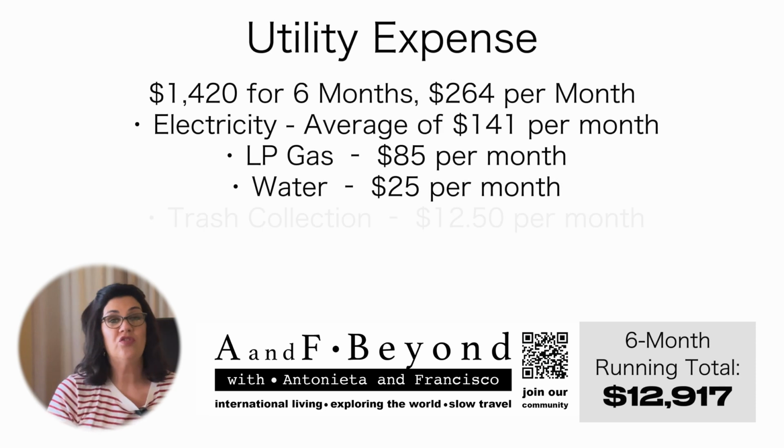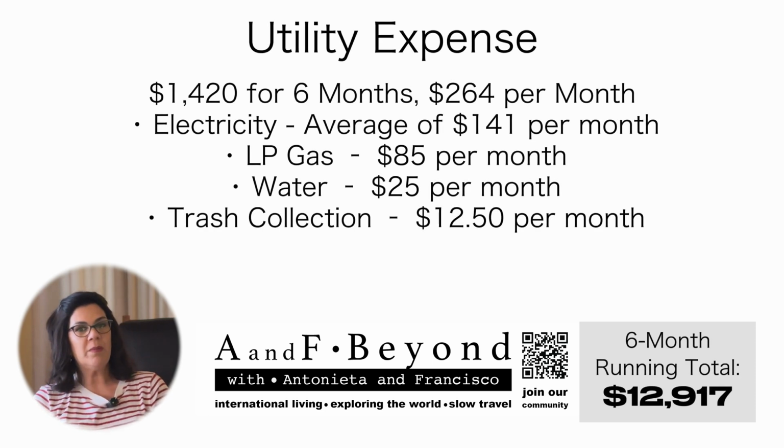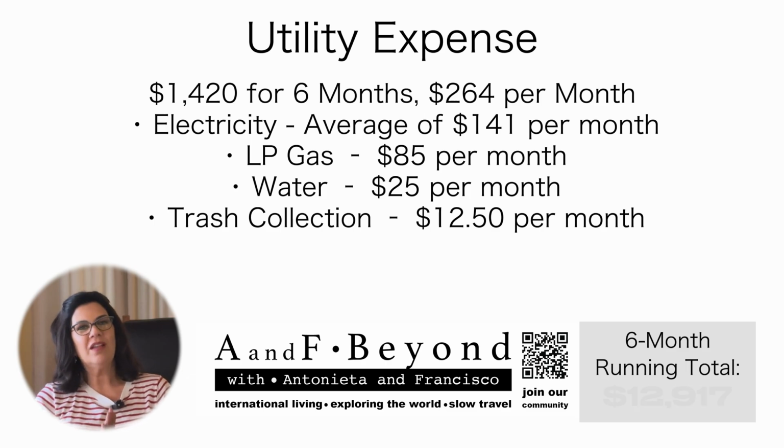The next one is trash collection, which we spend about $12.50 per month. And we're not paying the city to pick up our trash because that is free. We get our trash picked up Mondays, Wednesdays, and Fridays, 3 days a week.